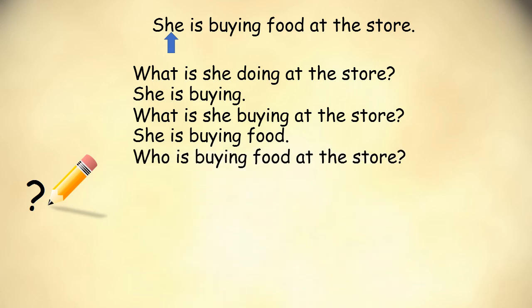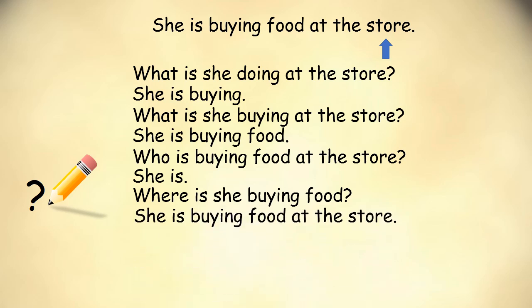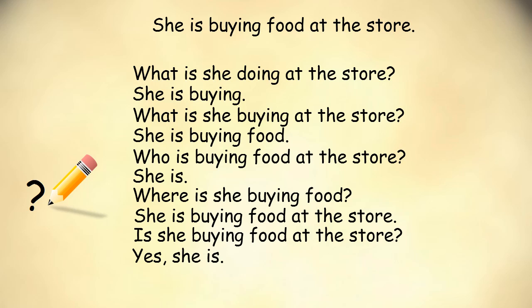Question, who is buying food at the store? She is. At the store. Question, where is she buying food? The answer, she is buying food at the store. Yes, she is. The question, is she buying food at the store?